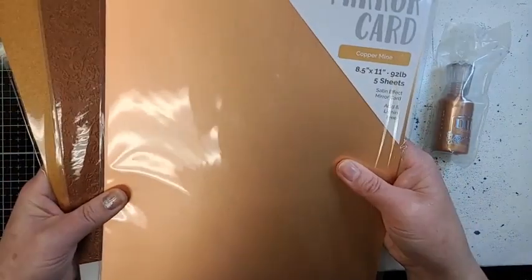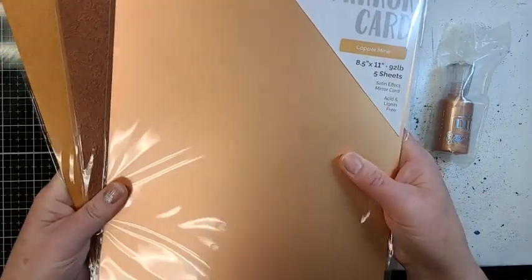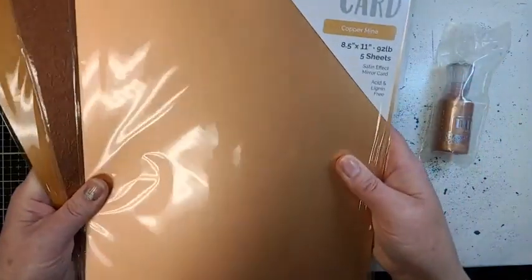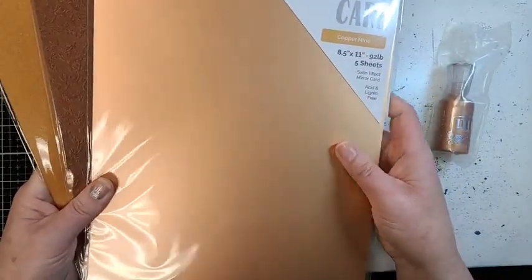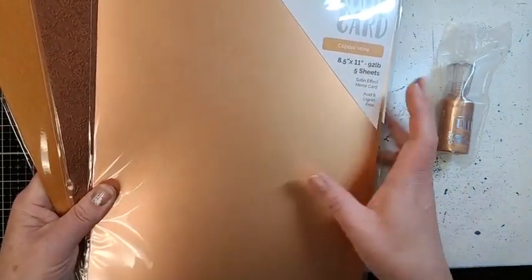Some of these are papers that we do stock regularly by themselves, but I wanted to include it in the bundle because, even if you had the Copper Mine, it's a consumable paper and you only have 5 sheets in there. It's not going to hurt you to have more because that's such a great color. So it's the satin effect, which means it's got the foil, but it's not a high gloss.